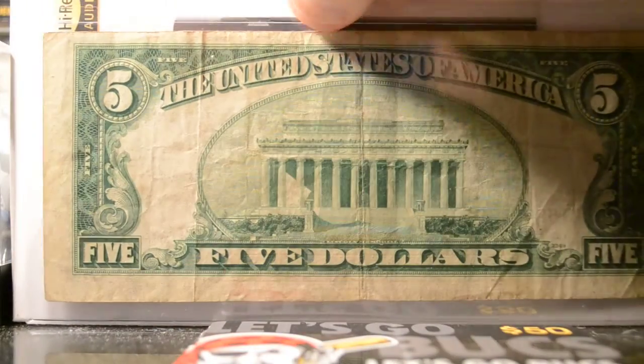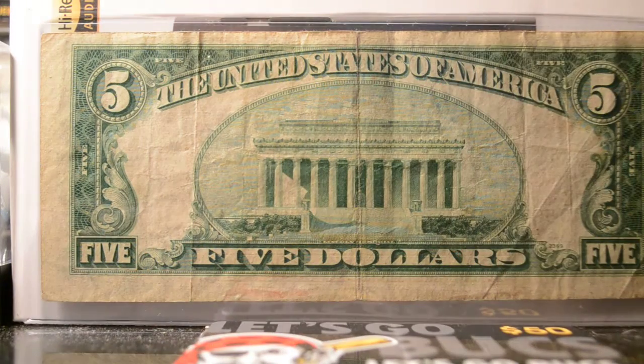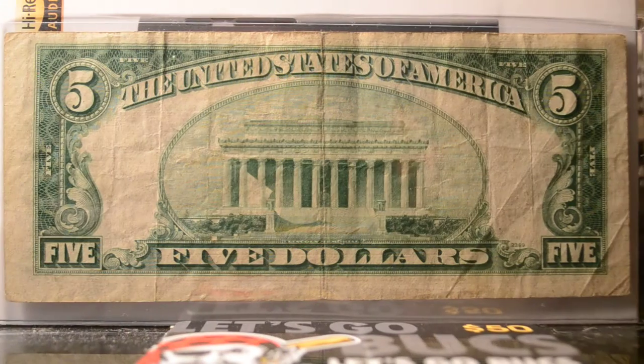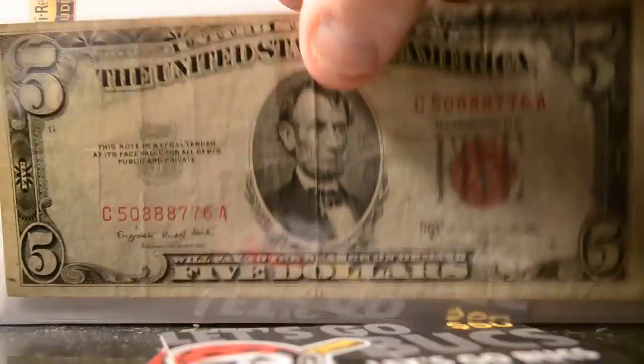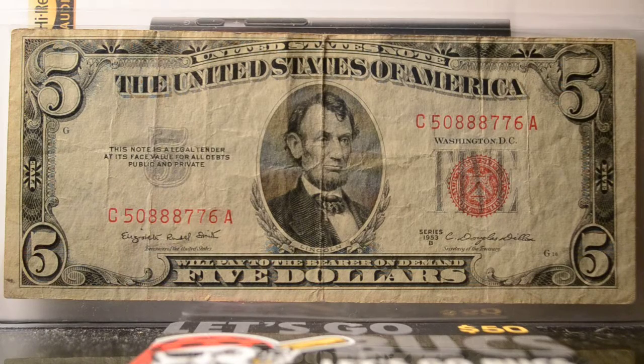Because the backs on these have a different color green than your average bill from these older ones. They have that more brilliant type of green on them. So there's the back of the bill. Let me switch this back to the front. So we have here, like I said, a 1953B United States Note Red Seal.